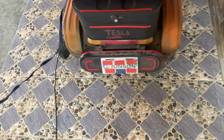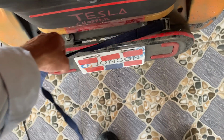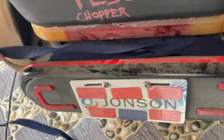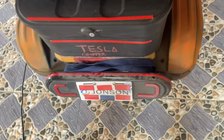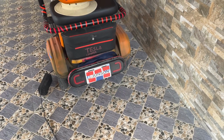I could put a winch on there, but I don't think it's necessary. But I just keep this thing wrapped around here like so. Look at that. It's like it was built to be an overlanding machine, like off-road. Look at there. There you go right there. So there's the upgrades, folks. Walk you through it again.